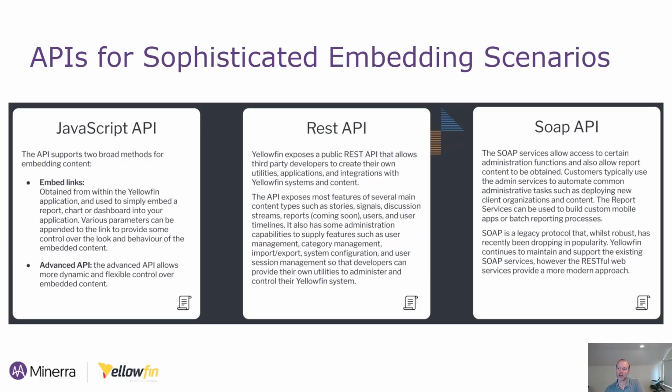I mentioned the APIs before, but very briefly. We're going to look at two of these three APIs for various embedding scenarios. We're going to look at the JavaScript API, which allows you to embed Yellowfin content in your pages. There are two different ways that it can be done, and I'm going to show you both. We're going to have a look at the embed links that can be very easily put into a web page. But I'm also going to show you the advanced API, which allows some more flexible control as well.